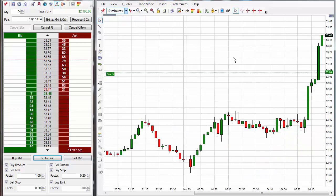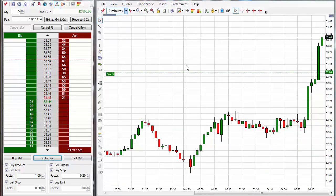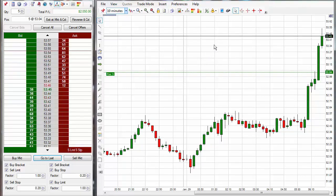We have code 3 long. Do we have another one? No, we do not have another one yet. But we may be getting one here. We get another code 3 long entry, and all you do is hold it.